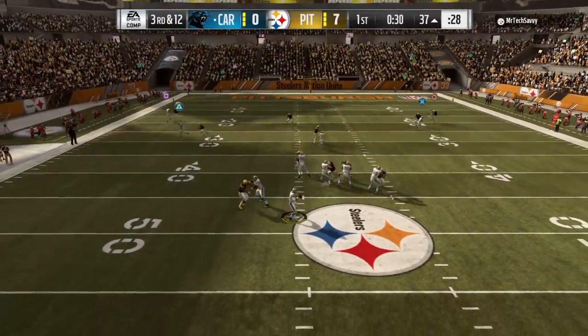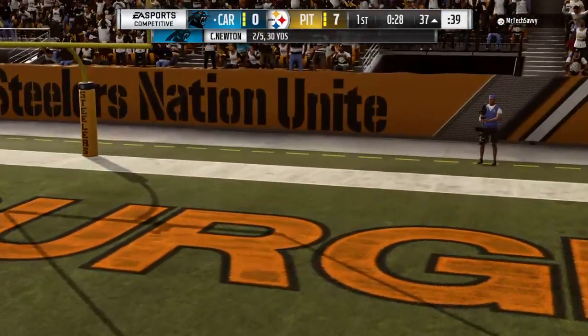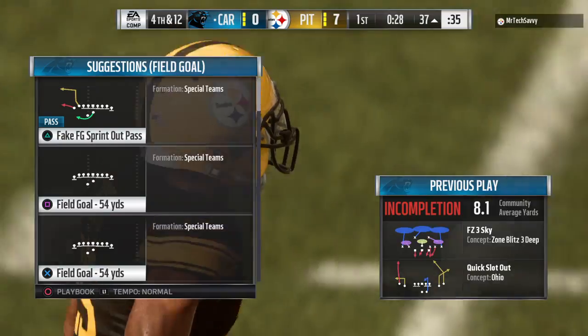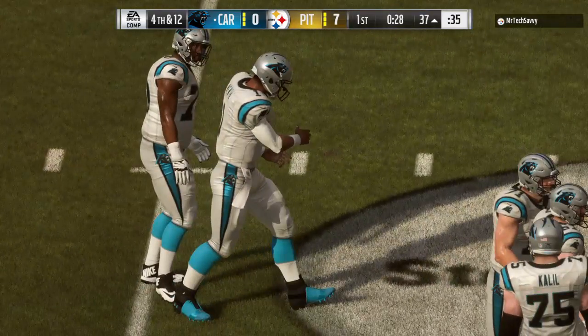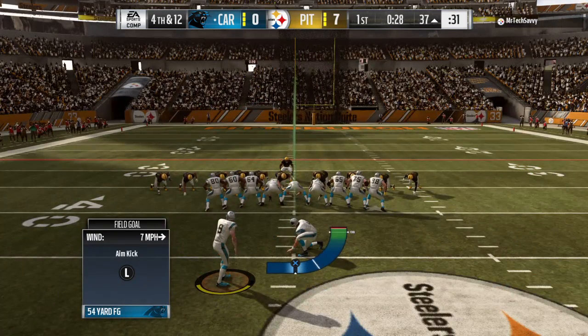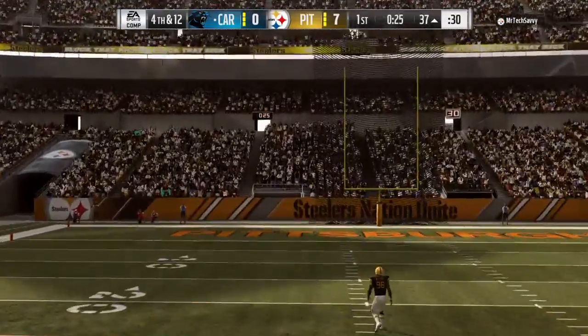Throwing on 3rd down, Newton. He's going to fire one deep over the middle. And a shot taken on 3rd down, unsuccessful. 4th down now. That's already the 3rd time they've looked his way on this opening drive. He's caught 1 of the 3. That doesn't mean they won't continue to go in that direction.